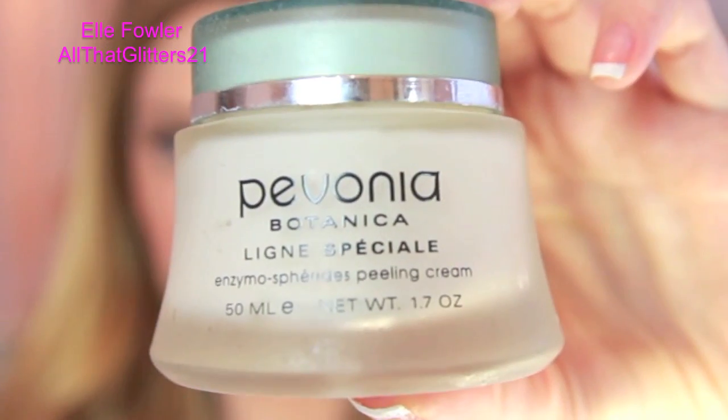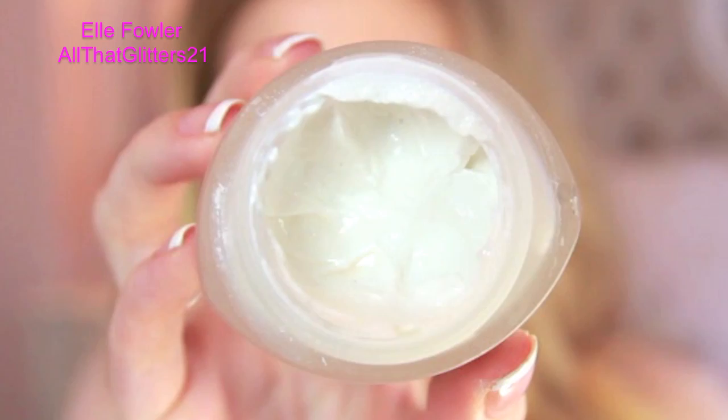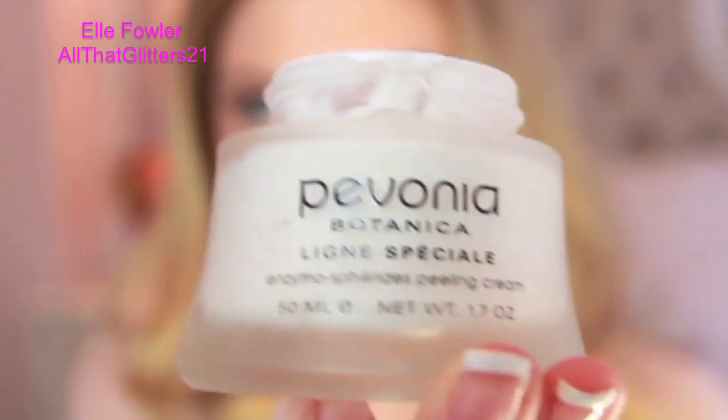It's the Pavonia Peeling Enzymo Spheroids, and this is a product that I've used for a while, and I explain it in depth in my last skincare routine. I explain exactly how this works as opposed to a traditional exfoliator where you have actual little beads exfoliating your skin. It actually eats away at your dead skin cells. That sounds so gross. And gets rid of it instead of physically being abrasive on the skin with little exfoliating beads that can actually break your capillaries and be a little bit too rough on delicate skin.